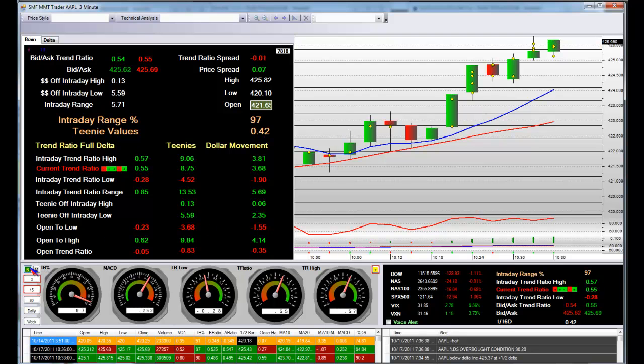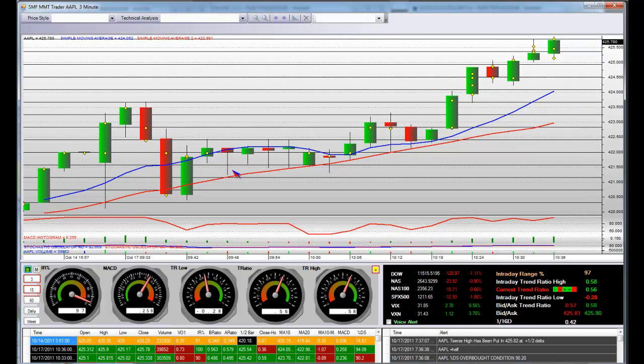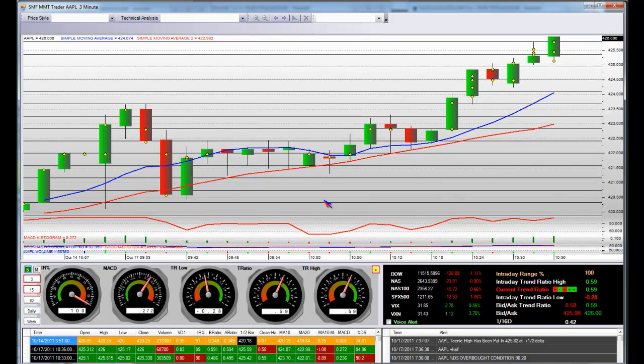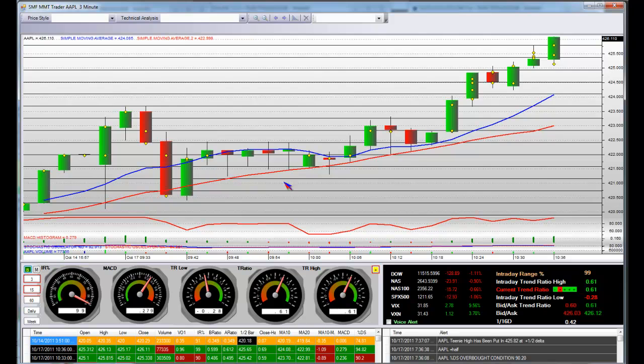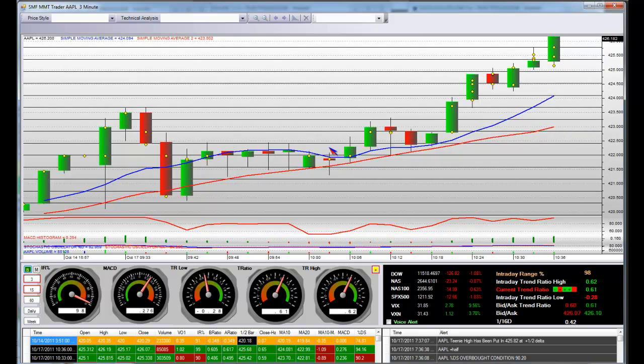But one lesson well learned is about 52-week highs: these consolidations can get you trapped. You always wait for them to break one way or the other before you really get in them. Because once they get into the two teeny ranges, it goes either up like this or it goes down. There's no in between. And it's always a higher degree of risk to get caught in what we call the two teeny sideways chop zone.